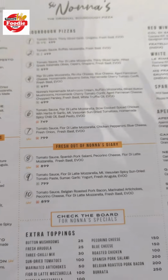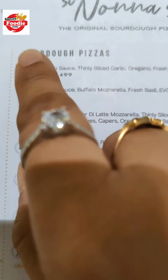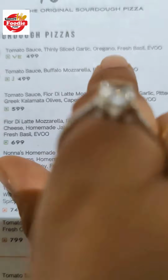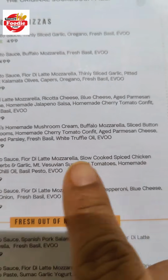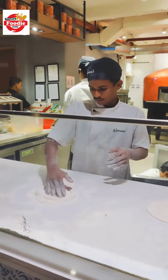They have a board menu which changes every month and their regular menu is also very limited. They specialize in sourdough pizzas. We ordered their pizza number 2, which was a classic Margherita pizza, and pizza number 6 on the menu, that was a chicken pizza.